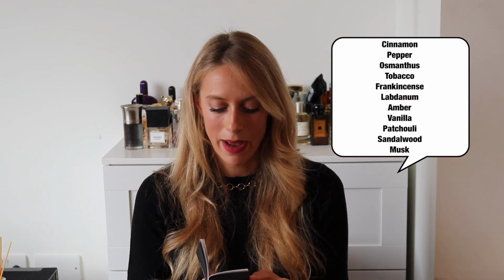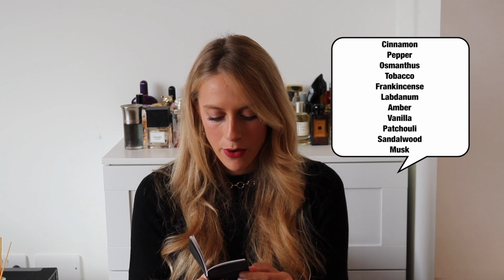So the notes in here are cinnamon, pepper, osmanthus, tobacco, frankincense, labdanum, amber, vanilla, sandalwood, patchouli, and musk. This perfume is really sweet, really warm, woody, creamy as well, and it has this beautiful tobacco note in it. I get a bit of a boozy feel, maybe cognac-like, that when mixed with the tobacco makes this fragrance quite masculine, even though it's a sweet scent. Typically sweet scents are associated more with feminine fragrances, but this is a sweet perfume that is very masculine, and if you're into sweet scents as a man, I would really recommend this fragrance.